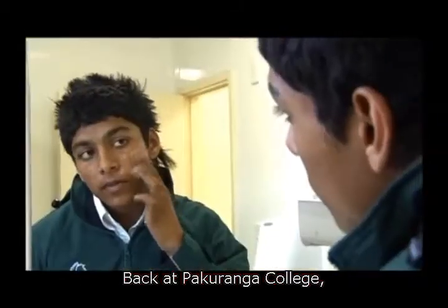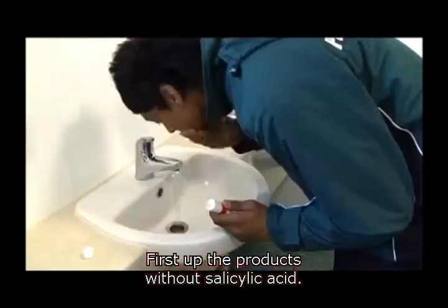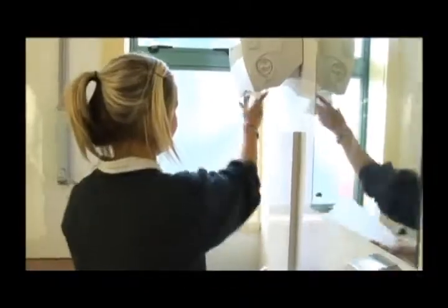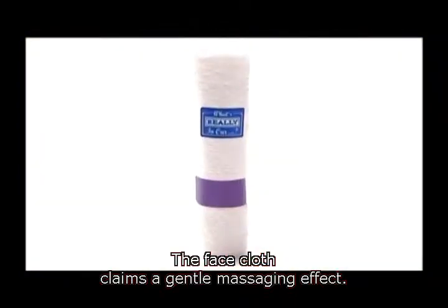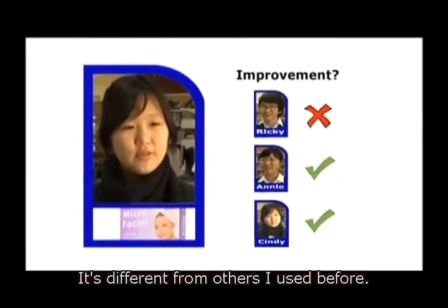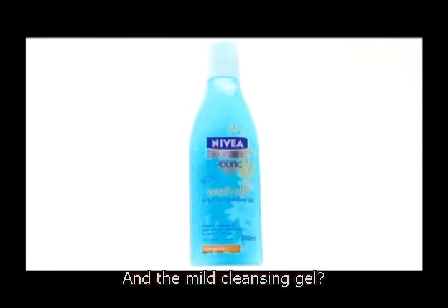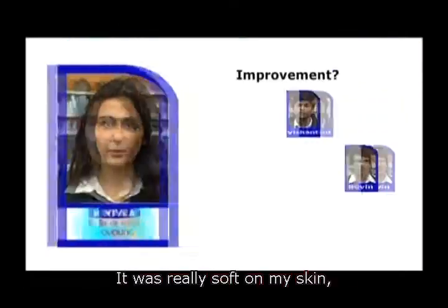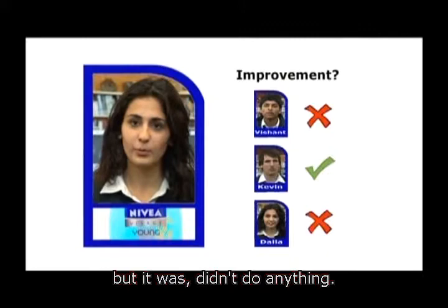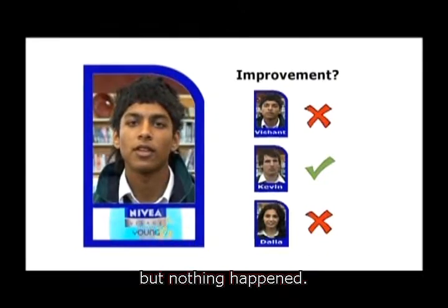Back at Pakuranga College, how have our acne products gone? First up, the products without salicylic acid. The face cloth claims a gentle massaging effect. "It's different from others I used before, and I like it very much." And the mild cleansing gel? "It was really soft on my skin, but it didn't do anything. Would have liked to see some pimples go away, but nothing happened."